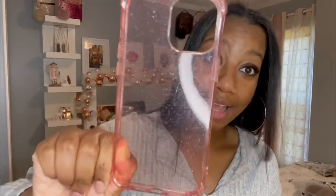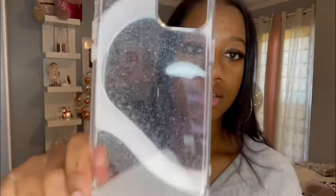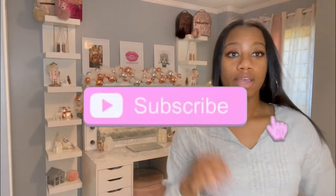Next, I got double of these cases. Because y'all know clear cases. But I like clear cases. So I got this pink case and it's got glitter on it. So y'all can see I like glitter. I got lash glue all on my hands, so if y'all see it, ignore it. I got it in pink, and I got two. And I also got it in clear. Ew. And it's got glitter. Yeah, that's it for the phone cases.